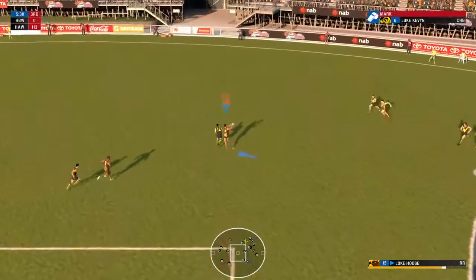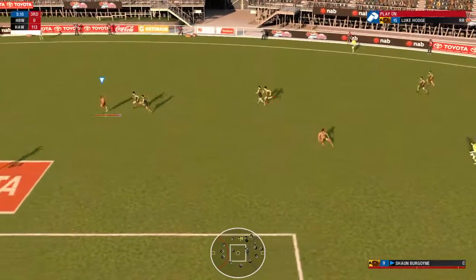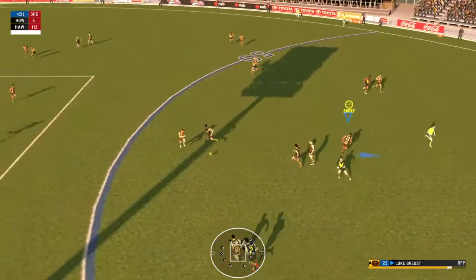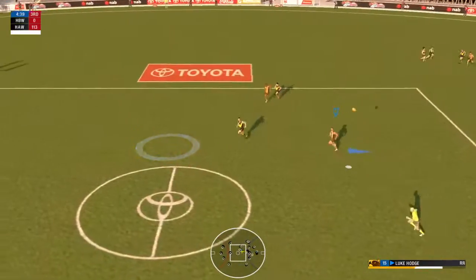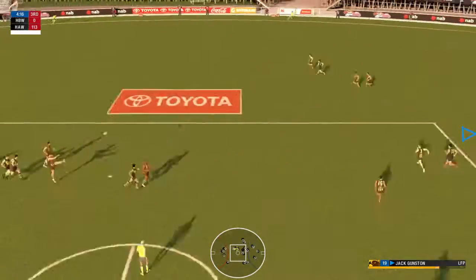Jams it on the boot. Takes that one strongly. Hodge takes a lot of marks during a game, but a lot of them seem to be juggled. If he can just get cleaner hands on the ball, it's just going to give his opponents less chance to spoil in the contest. Birchall takes advantage.